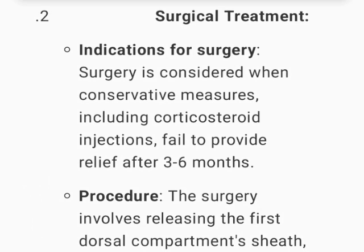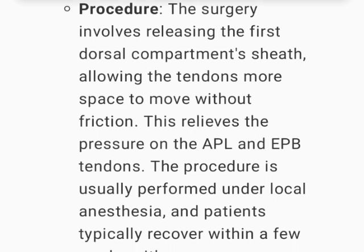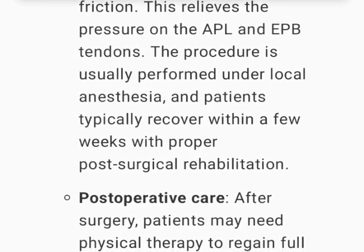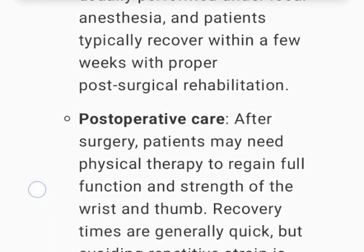2. Surgical treatment. Indications for surgery: surgery is considered when conservative measures, including corticosteroid injections, fail to provide relief after 3 to 6 months. Procedure: the surgery involves releasing the first dorsal compartment's sheath, allowing the tendons more space to move without friction. This relieves the pressure on the APL and EPB tendons. The procedure is usually performed under local anesthesia, and patients typically recover within a few weeks with proper post-surgical rehabilitation.